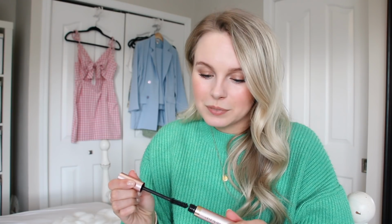So it can get clumpy right away, but I kind of like that. I prefer a heavy lash to a natural lash. So I'll report back on that one. I'm gonna give it a good whirl of a couple weeks.